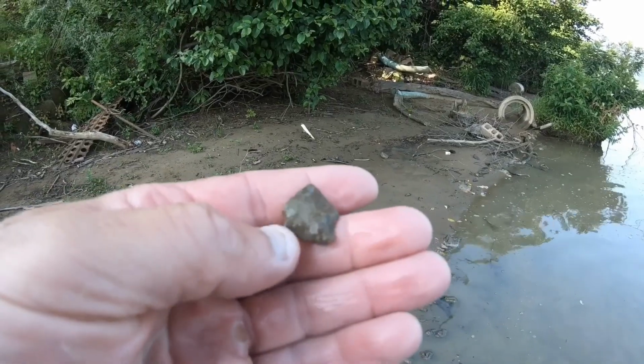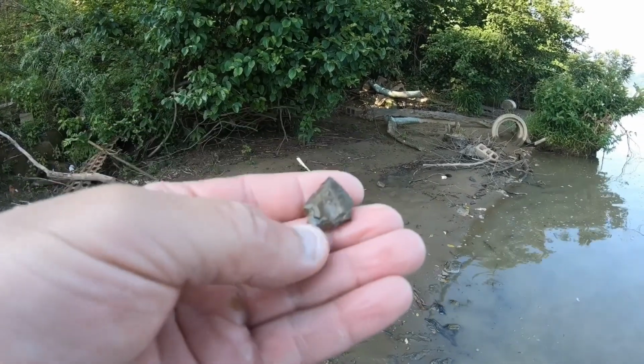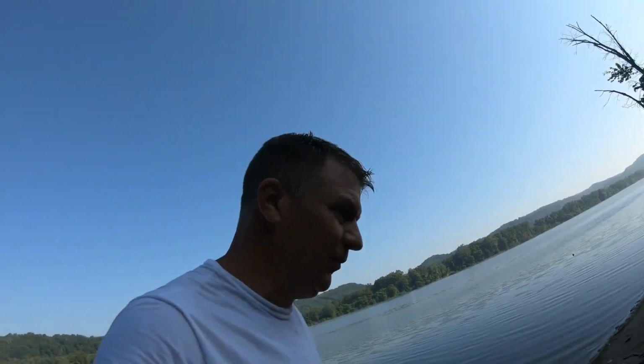Not a great point, and it's really sharpened down. Looks like some base damage right there. Little one. Oh, we're on a good area. Stay right in here. Never know what we're gonna pull out of here. It's like fishing. You just never know what you're gonna get.